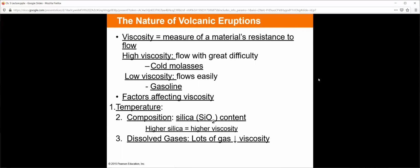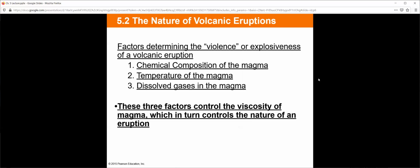Last chapter, we talked about the temperature of the magma going on here, the composition, the gases involved in it. All these can play a factor into what happens with a volcano. These factors determine the violence or explosiveness of volcanic eruptions. These three factors control the viscosity of the magma, which in turn plays a part in, again, that violence, that explosiveness. What is erupting? How thick is it? How much energy does it need to travel? How much energy can it give out? Things of that nature, right? This ties in very well to the last chapter, which is why it follows it.